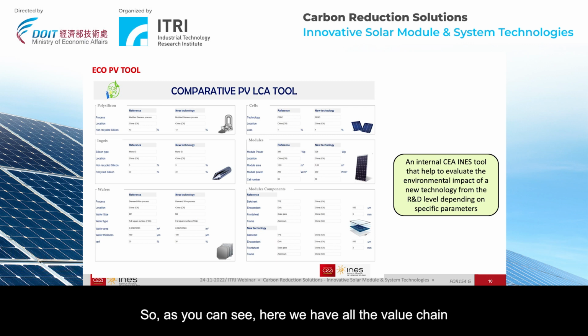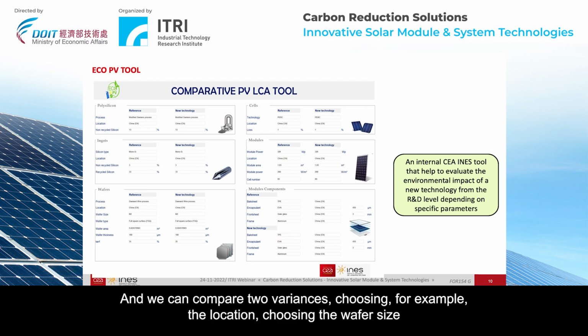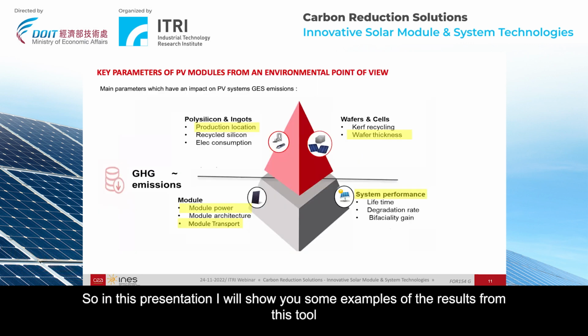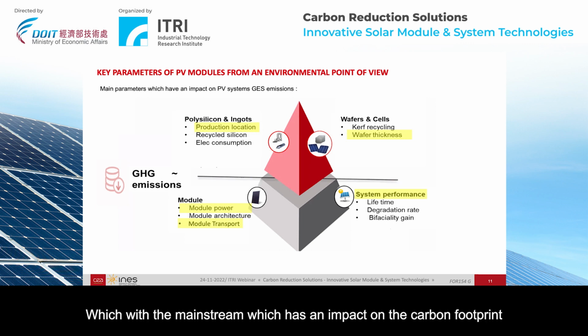So as you can see here, we have the whole value chain, and we can compare to a reference, choosing, for example, the location or the wafer size, in order to see which parameter I need to focus on in order to reduce my carbon or environmental impact. In this presentation, I will show you some examples of results from this tool, for the mainstream parameters which have an impact on the carbon footprint.